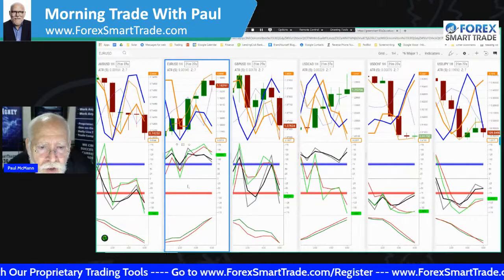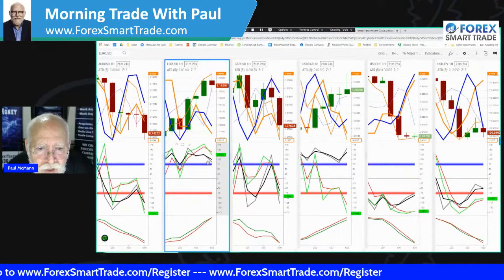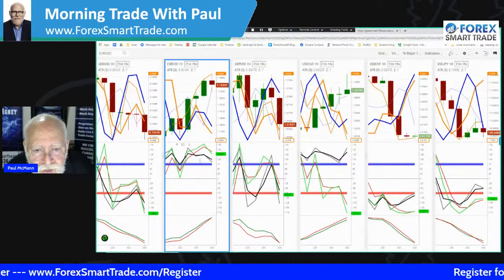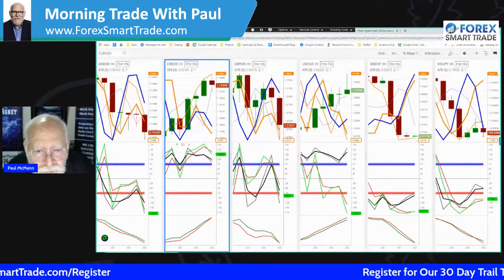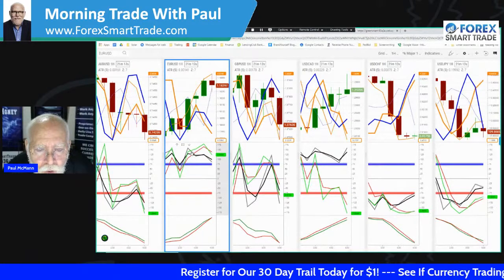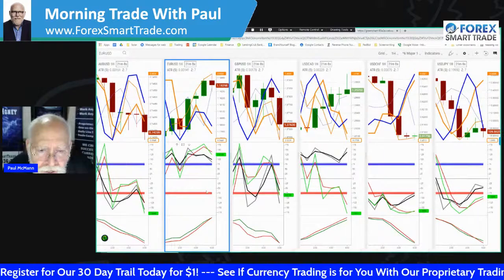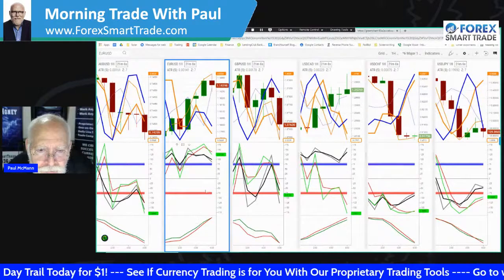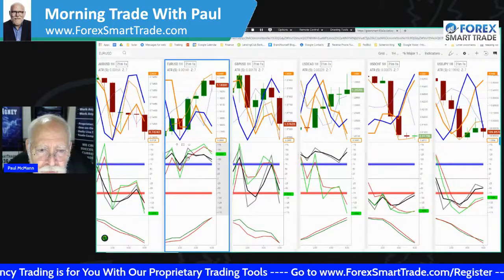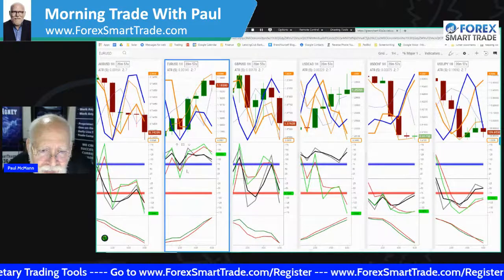Euro dollar, we are overbought. All the lines are pointing down. In addition to that, I've got the red line crossed over the green and the black line crossed over the gray. So I have 3 points here. One, that we're overbought, 2, that all the lines are pointing down, and 3, that I've got the double cross. Now, once I have 3 points here, I'm going to go to the next part of the signal and evaluate that.